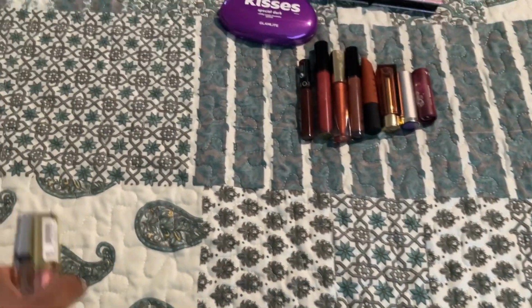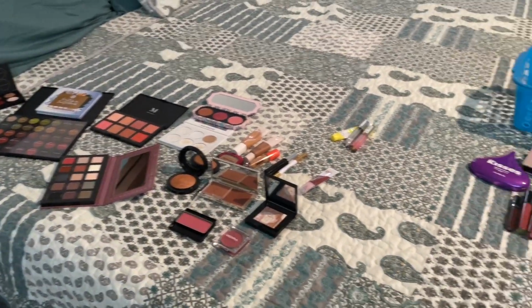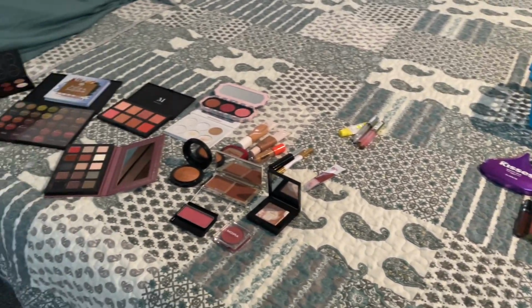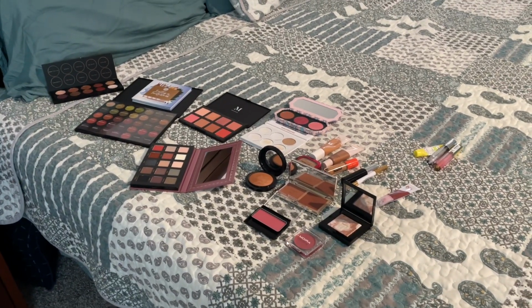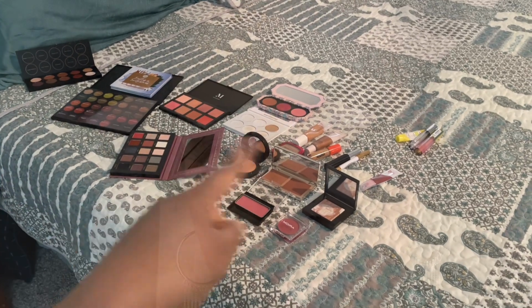So I only have 5 looks to share with you guys, so I'll go ahead and insert those photos, and then we will move on to the fun part, which is picking new makeup for the month of December. Let's go.